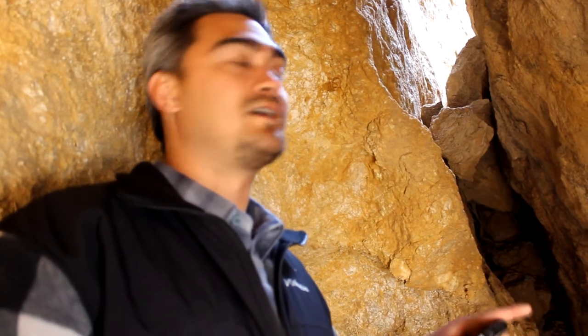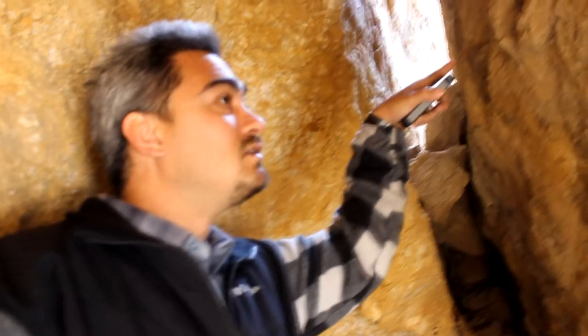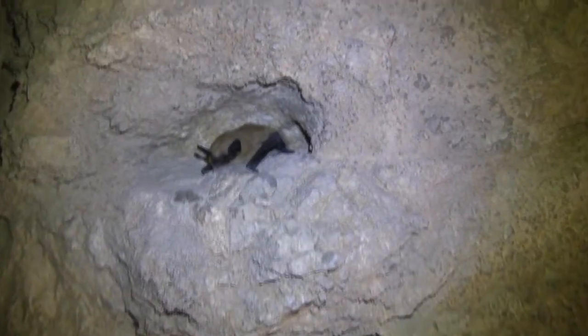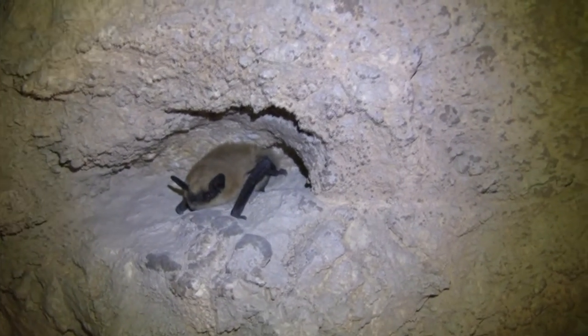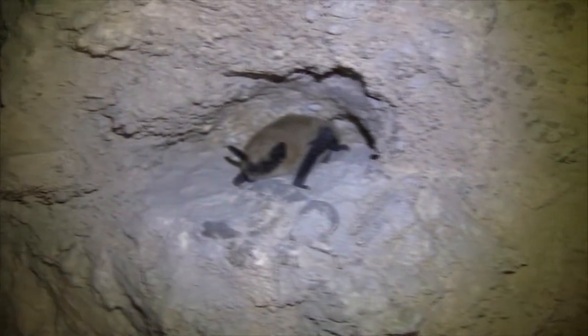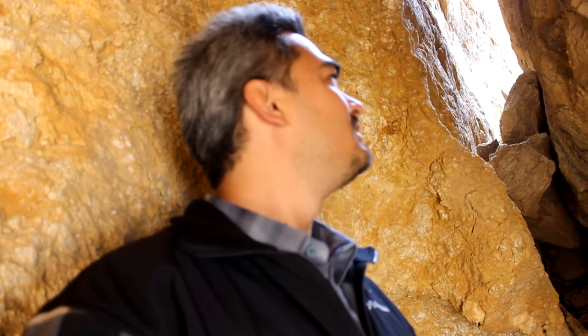Now, I don't know too much about bats. I have no idea at the moment what kind of bat it is, but it's just right up in that little crevice right there. And it's sleeping right now because that's what bats do during the day, is they sleep. But it's really small, maybe only about 2.5, 3 inches long from head to tail. And yeah, it's definitely alive. It's breathing. That's pretty cool. I'm face to face with it and everything. Yeah. Don't want to wake it up. Don't want to disturb it.